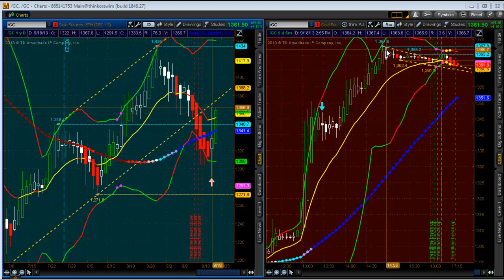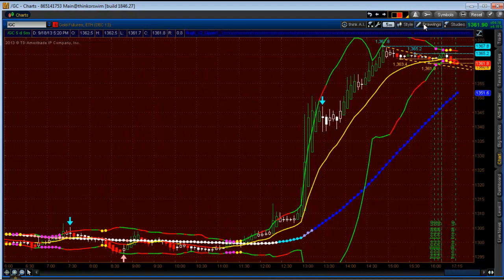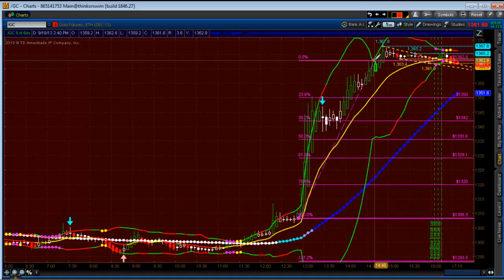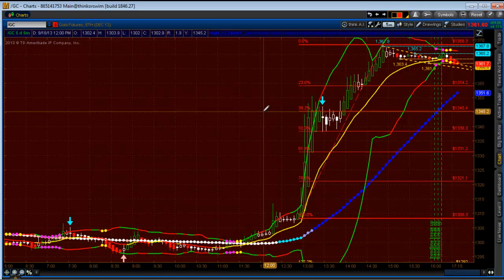So tomorrow you want to see how much of this move it will hold. Again, you can just use your Fibonacci level numbers to do that. Let me show you how that would work. Just get your Fibonacci drawing tool out here and go from where it broke out at 1 o'clock right here to the high. What you want to look for is to see if it can hold in here at 1354, or at least 1345 on gold.